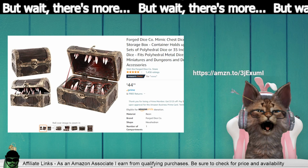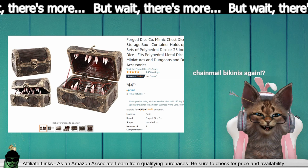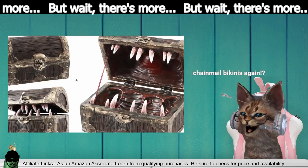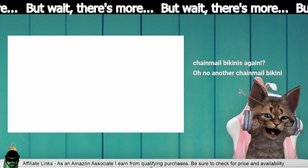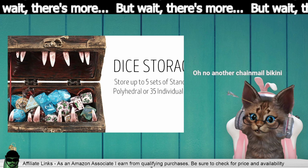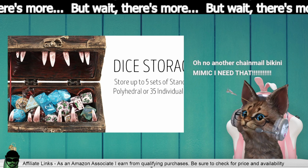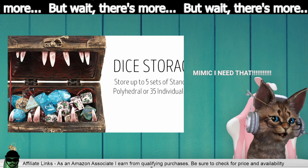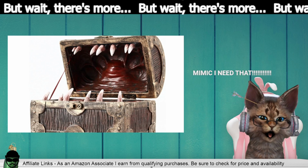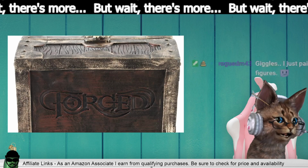Bam! It's a mimic. Chain mail bikinis again. It's a mimic test dice. It's a little box for your dice. Oh no, another chainmail bikini. Look how cute. Oh, and it's bigger than I thought it was. It holds 5 mimic sets of standard dice. Isn't that adorable, Alan? I think it's so cute. It's too cute. Oh, and it closes and locks up.